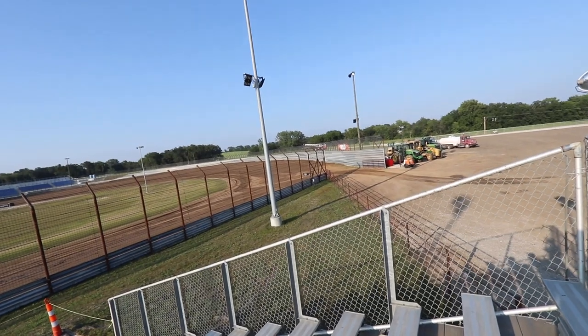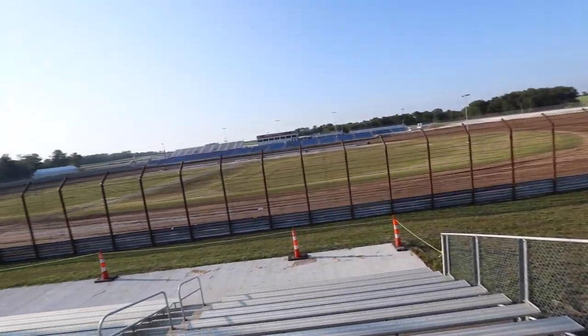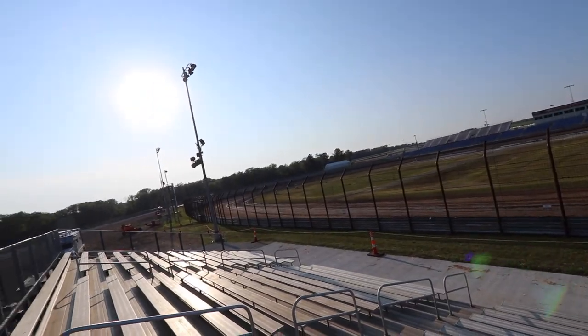Well, we have arrived at I-70, and this is literally my first look at this place. The Outlaws came here earlier this year. That was the only race that was held, but my first thoughts, and like my parents said, this place is absolutely massive. Definitely the biggest track I've ran yet in a 410, or I'm gonna run yet in the 410.